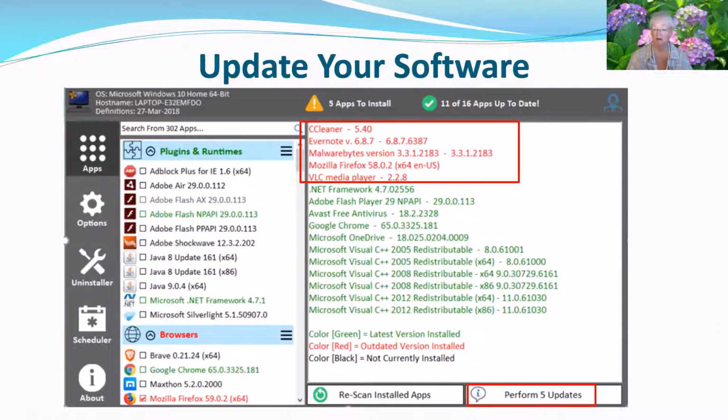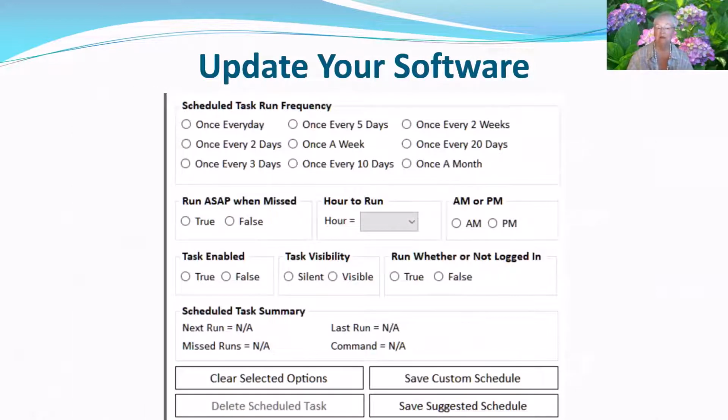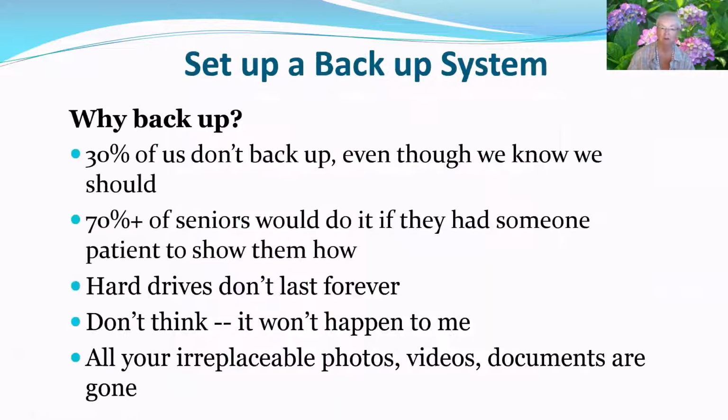I know Bob G also has included this in his security presentation. It does it in the background. You don't know it; it doesn't degrade anything. You can set it up how you want it to go. But please don't forget all the other apps you have other than Microsoft. They need to be updated too.